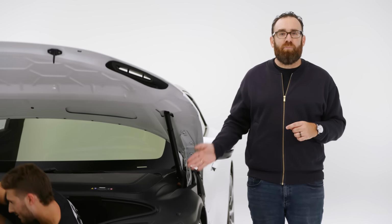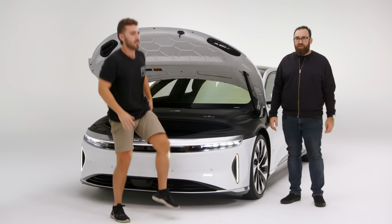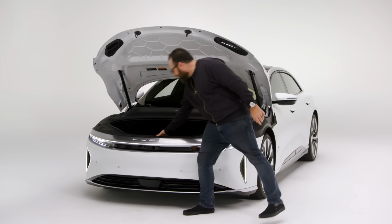This is Brady. Brady is our PA. Brady is 6 feet tall and weighs 180 pounds. Later, Brady. Anyways, pretty impressive for a front opening.